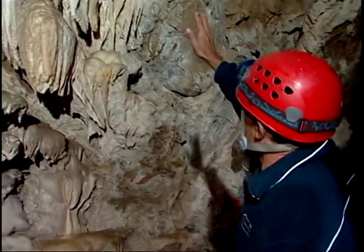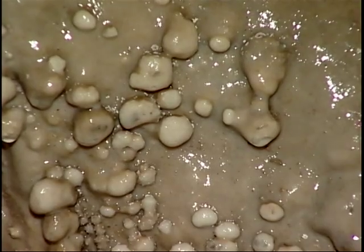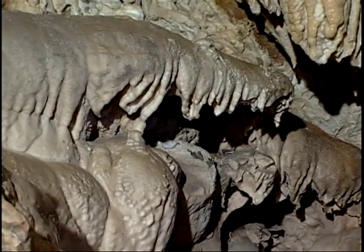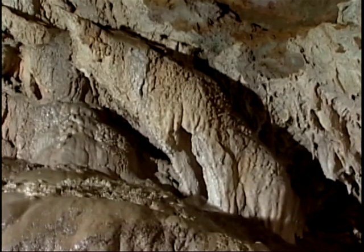Well, here you see a whole bunch of different kinds of features. These ones are called bacon strips. There's some popcorn rock on the wall. Here, the cave crocodile, the howling wolf. Looks like a wolf sitting there howling at the moon, covered in calcite.